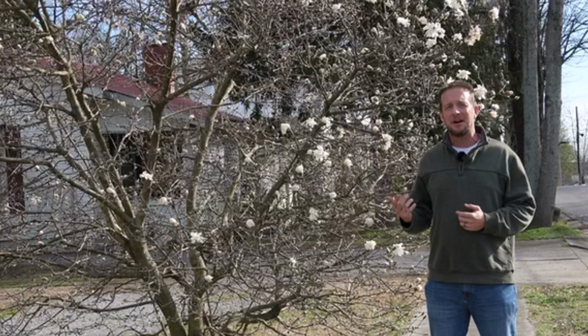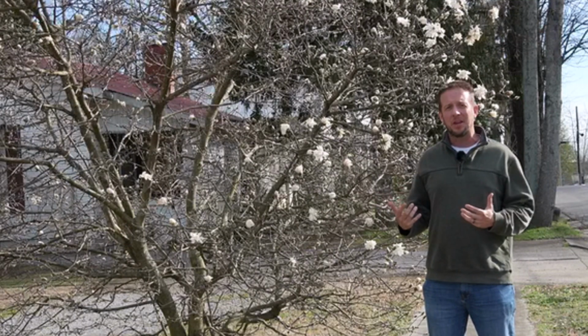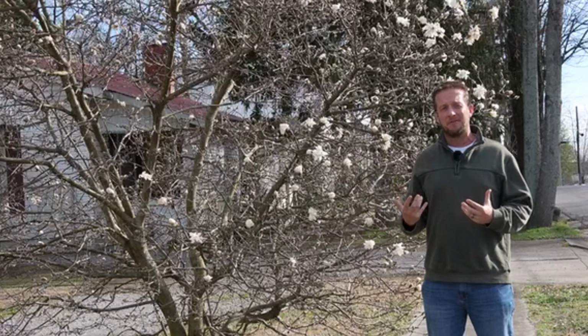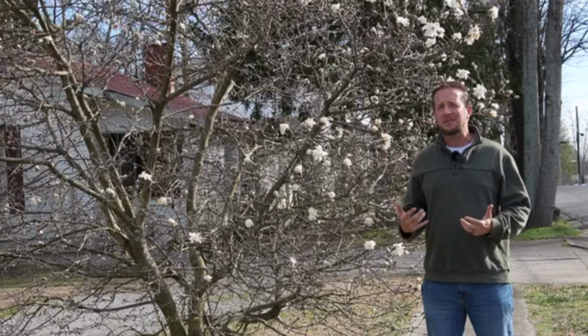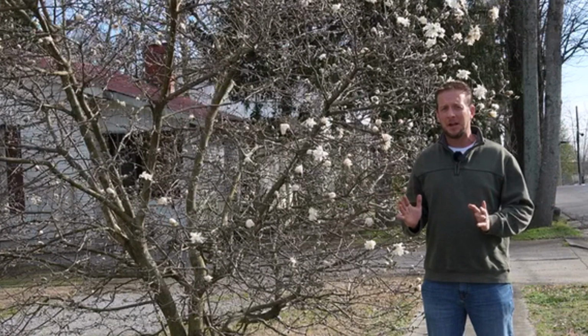Magnolia stellata does not like to have wet feet, so if you can give it an elevated spot on top of a hill or some soils that are very well drained and slightly acidic, so pH of 6 or 5.5, somewhere in that range, they'll do much better for you.